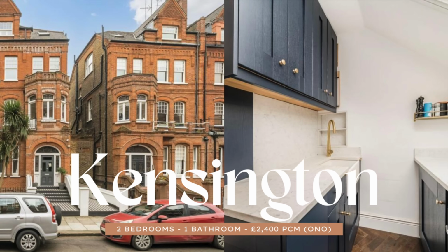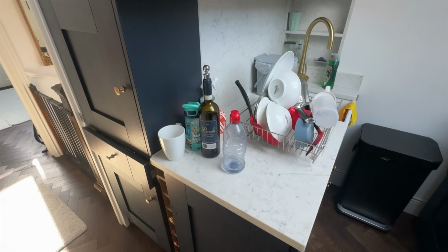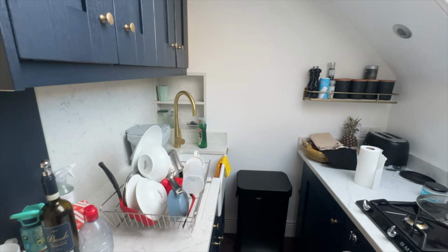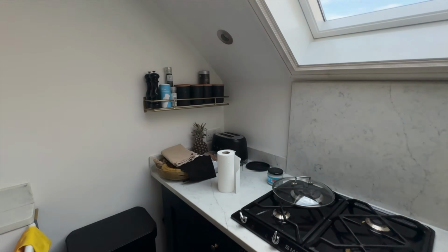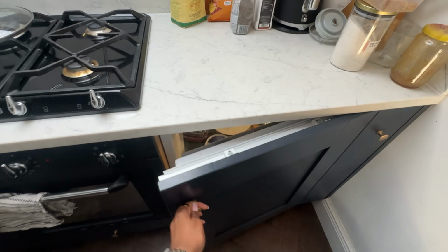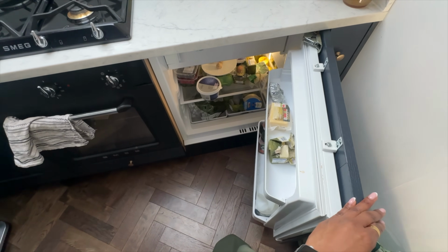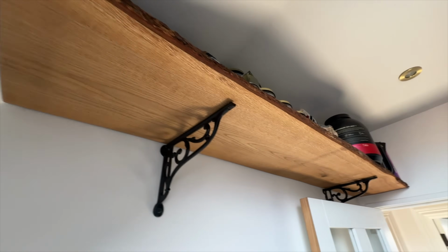Now this was a flat that I really liked. I kind of went back and forth about putting an offer in on this flat, and looking back on it, I think I just really liked the standard to which this flat had been finished. It was in West Kensington. It was on the market for $2,400, 2 beds. It was just finished really nicely, and it was really bright. It was really close to the station.